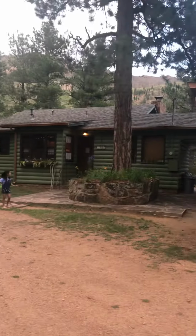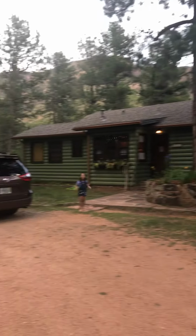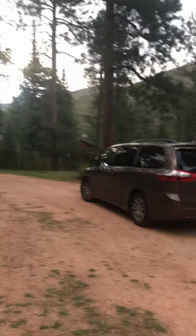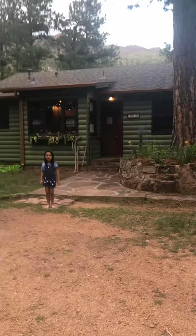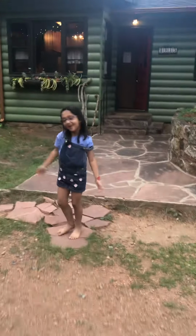Hi there. We have finally reached our cottage. This is our cottage, and this is in the hills. As you can see, we are at the foothills, and it's so beautiful, so serene. And now we enter our cottage, and Vanya is going to explain what she's explored so far.